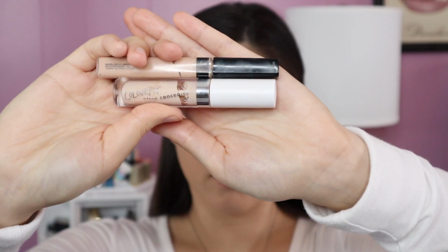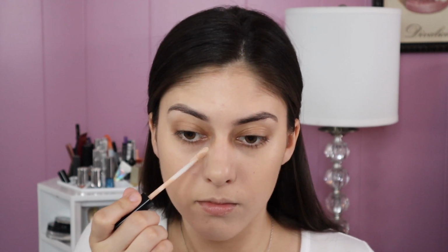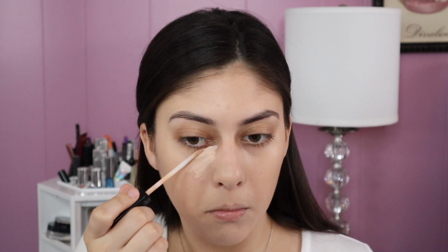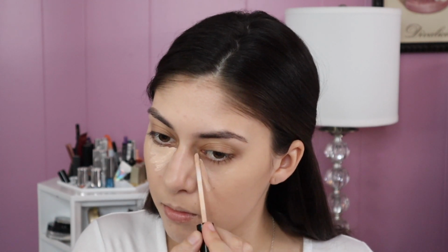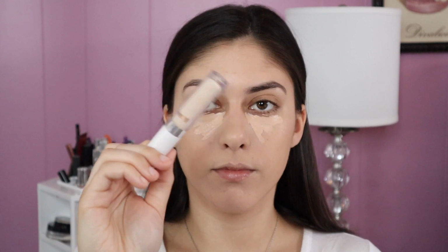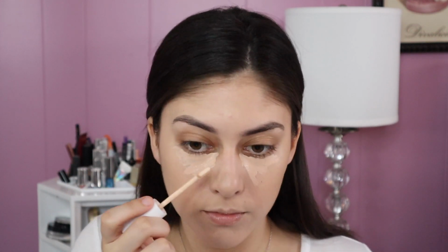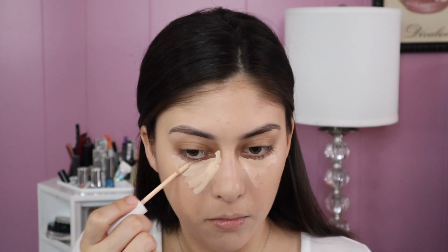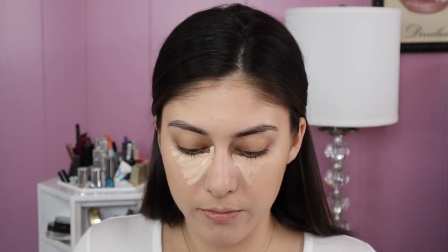I like mixing two concealers, the Maybelline Fit Me Concealer and the ColourPop No Filter one. The Maybelline concealer has a pink undertone, which helps a lot with my dark circles, but I like to mix the ColourPop one to give me more coverage and to brighten up my under eyes.